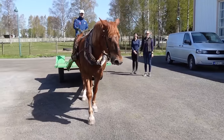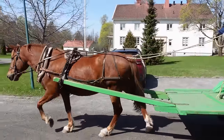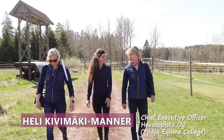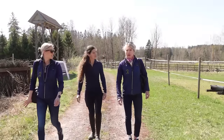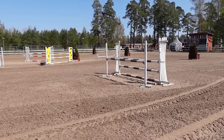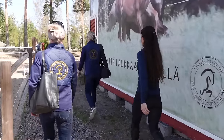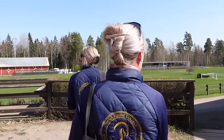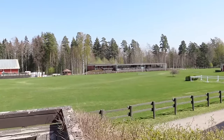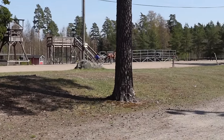Thank you for the ride and the tour. We have great personnel here and also this place is amazing. We are Finland's only school which is providing education only for the horse sector. Wow, you guys literally have everything. Trotter over here, we have an Icelandic back there. So much going on.